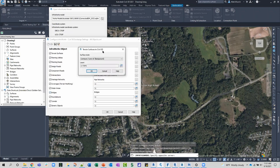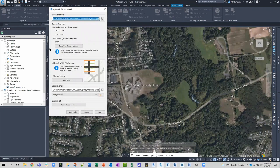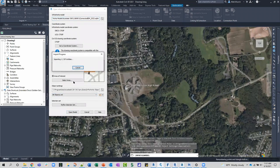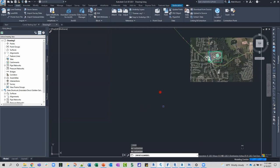So whatever your template is for surfaces, for alignments, for corridors, pipe networks, if that information resides in that Infraworks model, it's going to be pulled across as these particular objects on your particular styles. So I'm just going to go with all objects, rather small area, and open model. And this should just take a moment or two to pull in this information. There we go. So it kind of zooms us out to the extent of that entire Infraworks model, that area there.